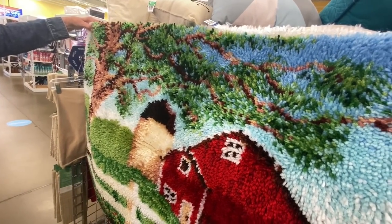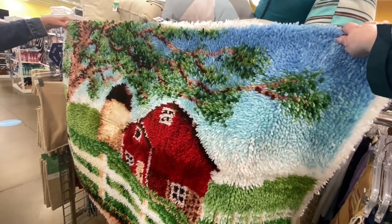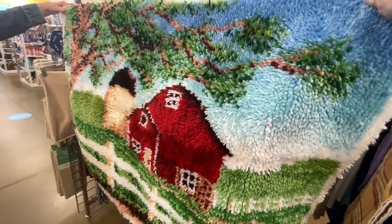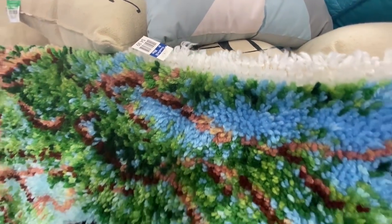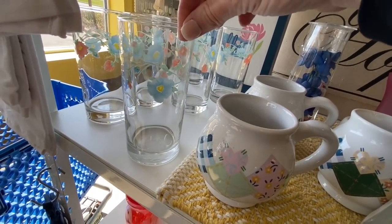And then I had to have my mom help me hold up this hooked rug. Isn't this amazing? There is so much time put into this. And the variegation and the sky, oh my goodness, it was just beautiful.